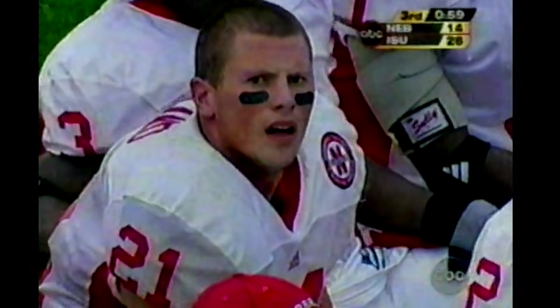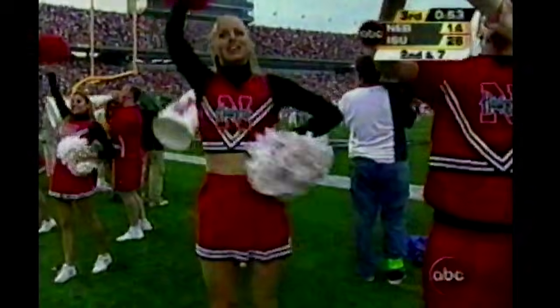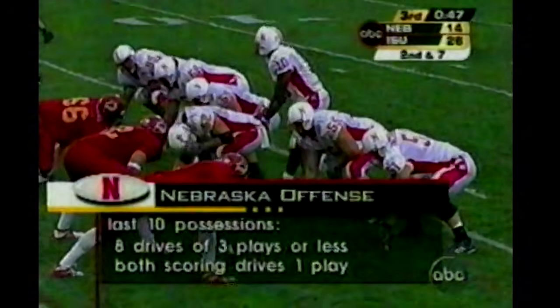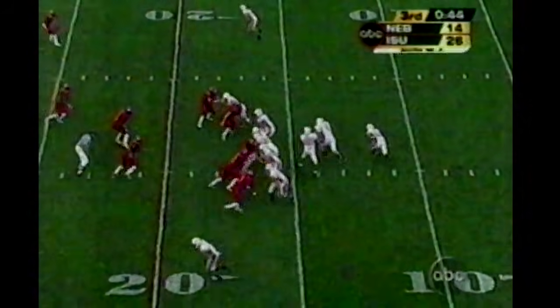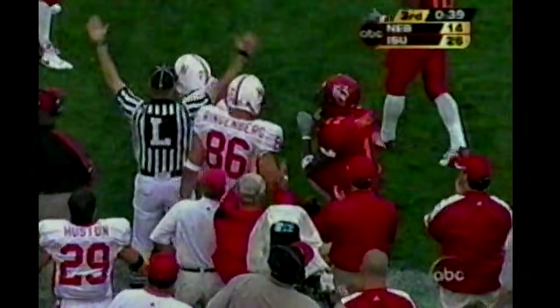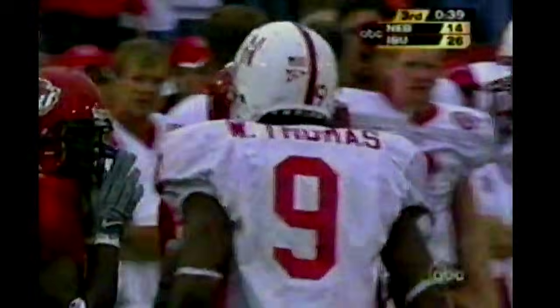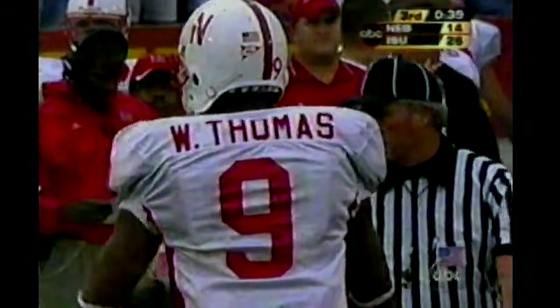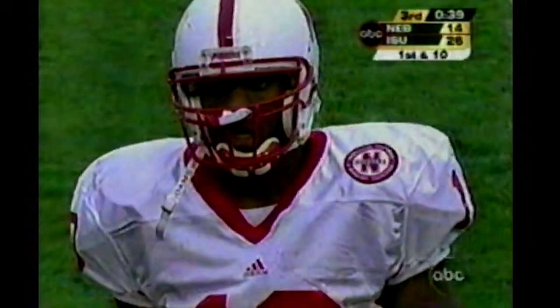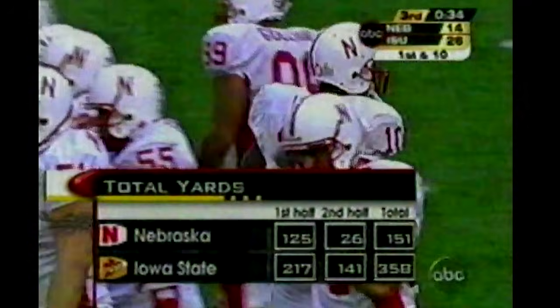Never easy to beat, 23 out of 24 years of tradition against you. You knew Nebraska was not going to lie down on this football game. Last 10 possessions, 8 drives of 3 plays or less. Both scoring drives have been 1 play. 90-yard touchdown pass and 2-yard run following the blocked punt. Wilson Thomas, the receiver that time, and there's another first down, and that's a story. When Nebraska gets a first down in this game, that's 3 for them. Both touchdowns coming on first down. Amazing. From their own 10 and from Iowa State's 2.